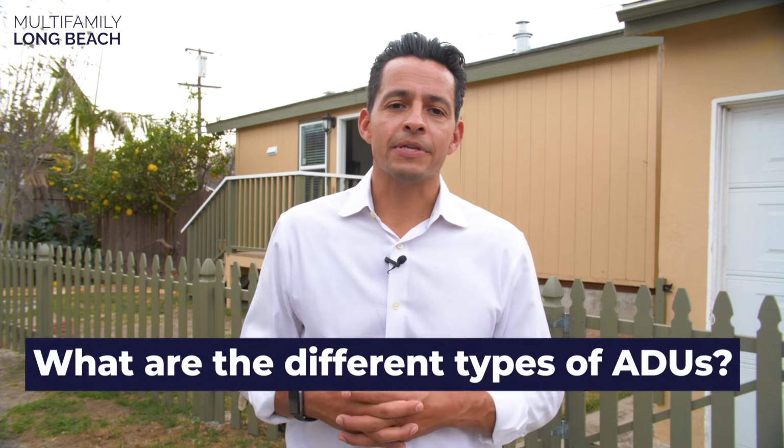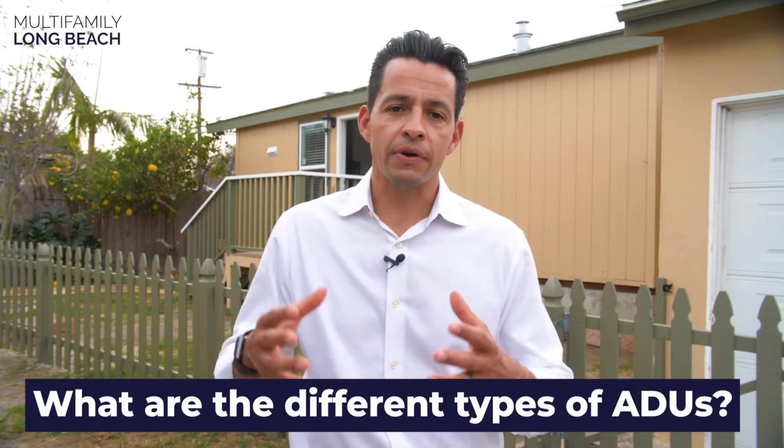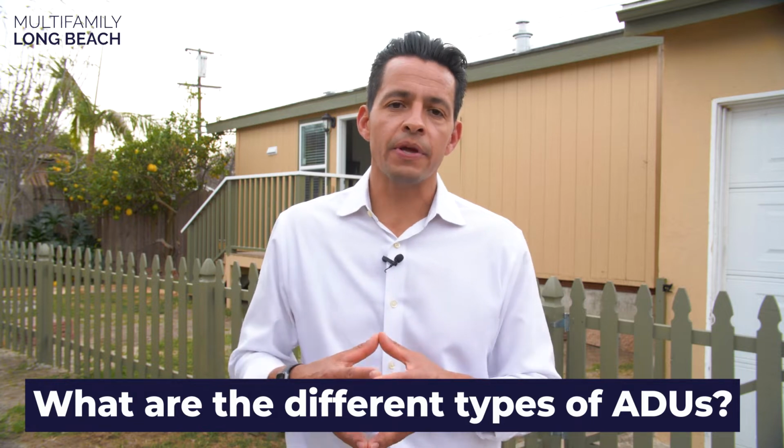So there are 3 primary types of ADUs. One would be the traditional site built. You're going to hire a contractor, they're going to come out and build on your property. 2 is a manufactured. These are going to be built off-site and brought onto your property, similar to what I'm standing in front of, which is called a manufactured home. And then 3 is going to be a garage conversion, where the city would consider allowing you to convert your garage, with permits of course, to make it into a home or a dwelling.